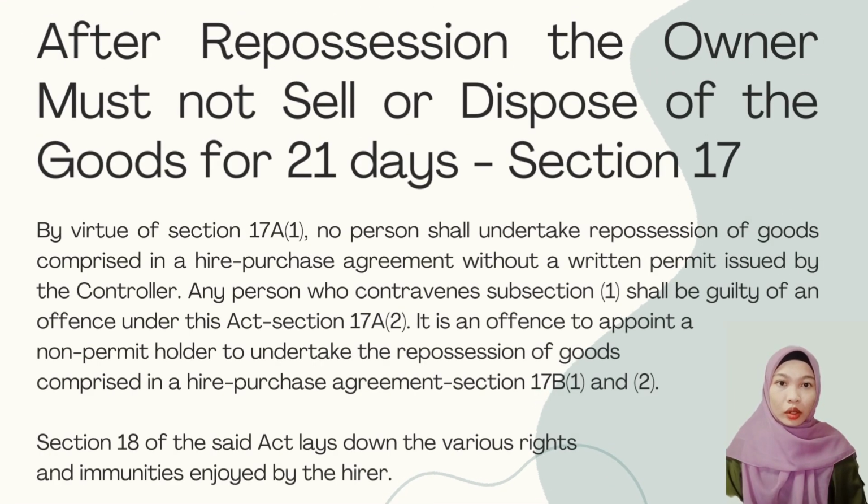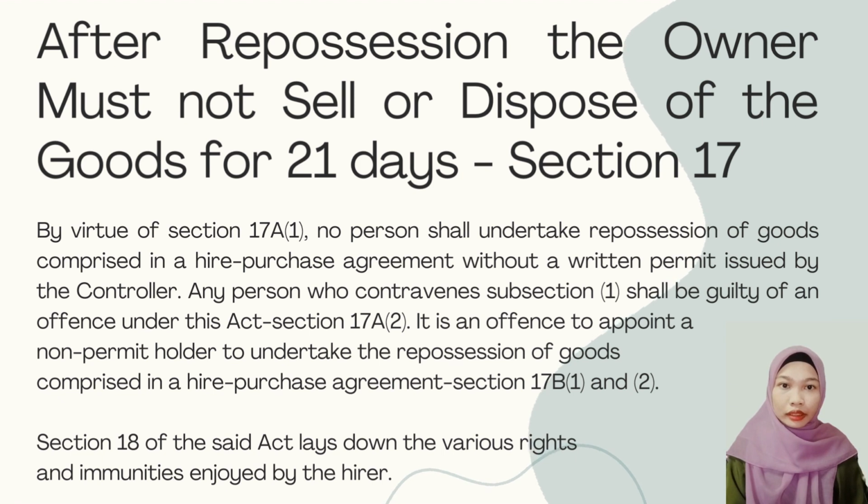After repossession, the owner must not sell or dispose of the goods for 21 days. Section 17. By virtue of Section 17A1, no person shall undertake repossession of goods comprised in a hire purchase agreement without a written permit issued by the controller. Any person who contravenes subsection 1 shall be guilty of an offence under Section 17A2. It is an offence to appoint a non-permit holder to undertake the repossession of goods comprised in a hire purchase agreement, Section 17B1 and Section 17B2.